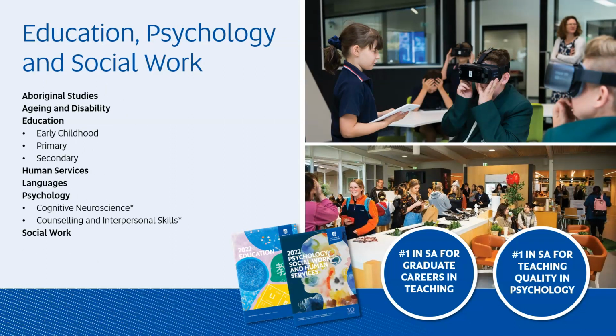Next is the Education, Psychology and Social Work program. Education, we have specialisations in early childhood, primary and secondary, and these are taught between our Mawson Lakes and McGill campus. And then our other programs there in Aboriginal Studies, Ageing and Disability, Human Services, Languages, Psychology and Social Work are taught at McGill. The programs here are available in the Education Guide and the Psychology, Social Work and Human Services Guide.